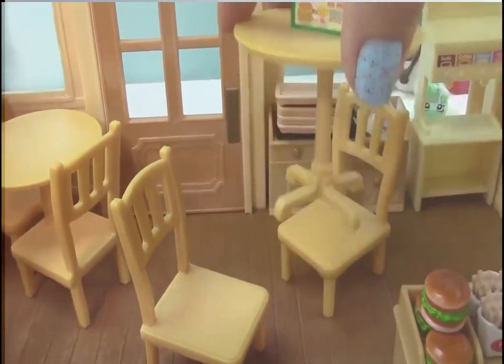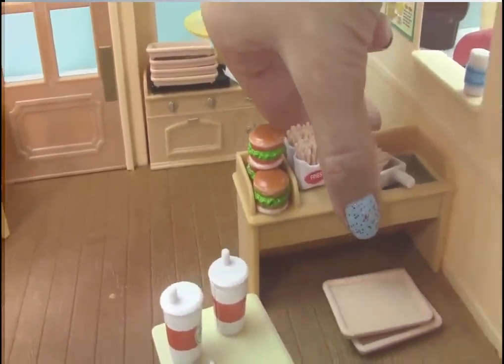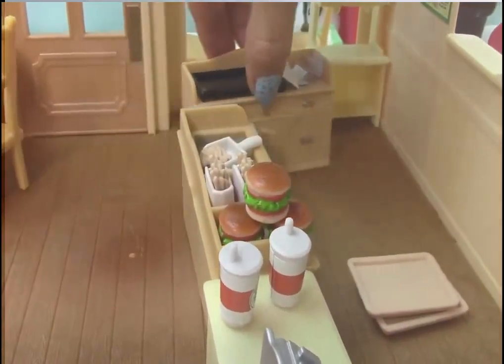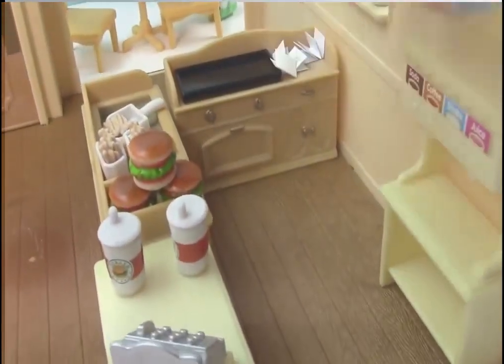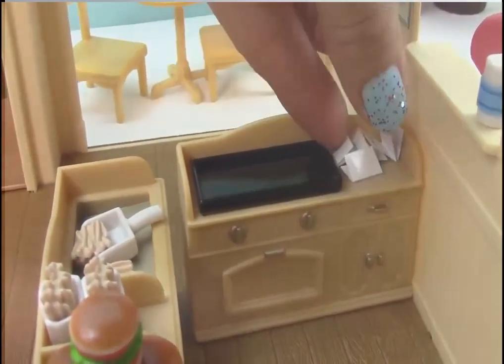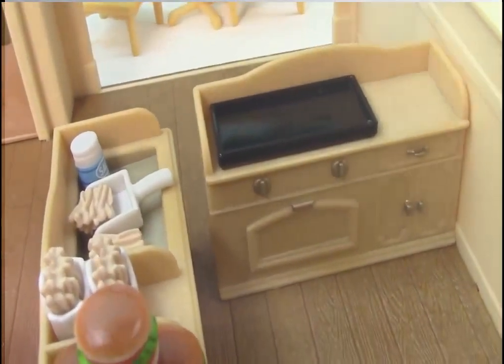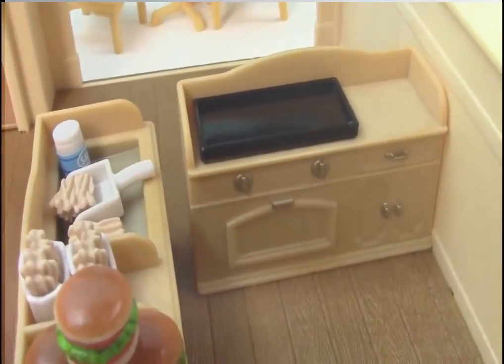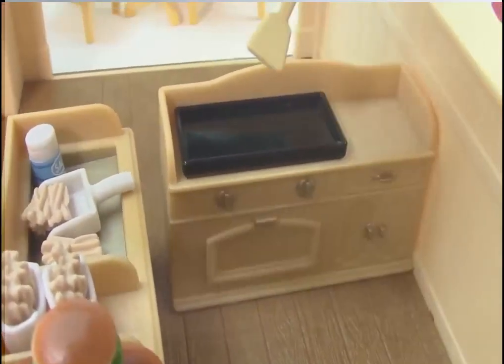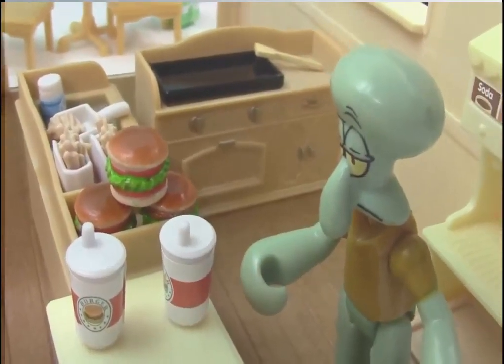We're gonna put this table outside for hungry guests out there. We are going to expand our kitchen area by putting this here. We'll put our soda machine right here behind the kitchen. So now, instead of making this for our trays and napkins, we are gonna turn this into our brand new grill area. So now we can actually cook up our burgers over here on this side. We'll put our little spatula right here.